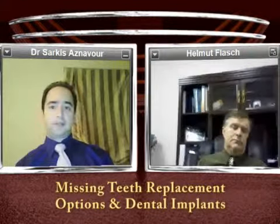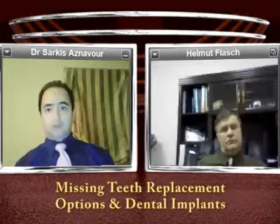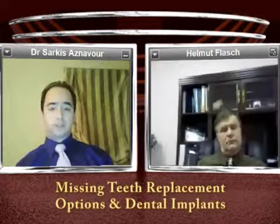The disadvantage of an implant, for example, is that you have to go through surgery. You're going to have to go some time without a tooth in that area. And cost. It's the most expensive way to go. And most insurances will not cover it.